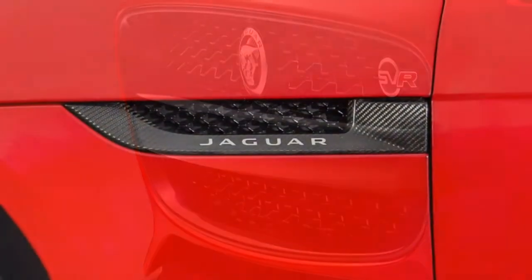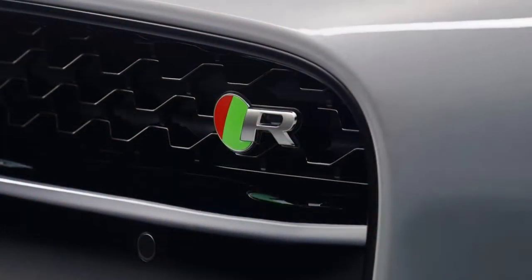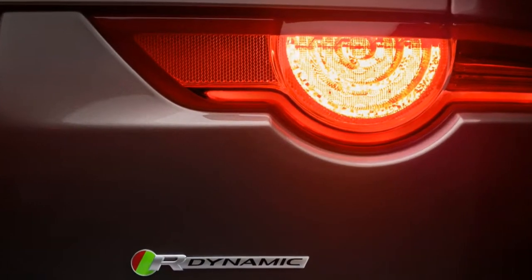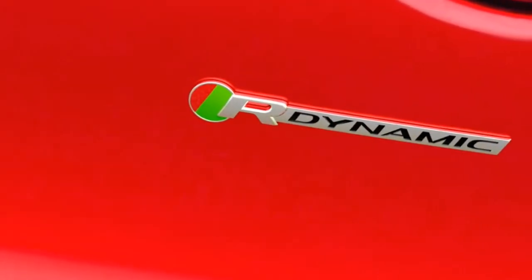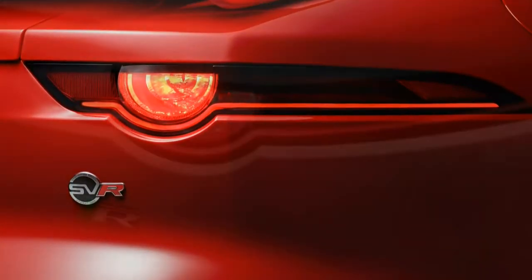What's new? For 2018, there's a new 4-cylinder powered base model as well as new R-Dynamic and 400 Sport trim levels. Other updates include LED headlights, lighter weight seats, an updated touchscreen media system, a self-parking system and additional driver assistance features. The S designation is discontinued.